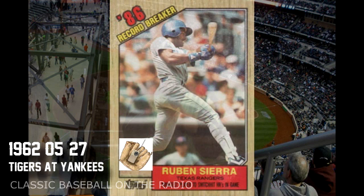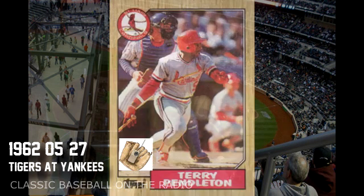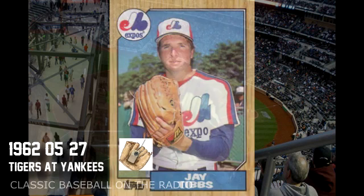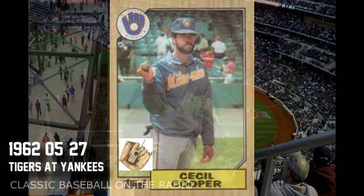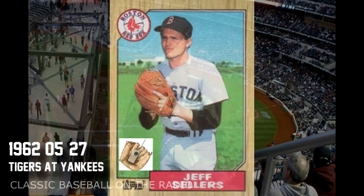Two out, here's Norm Cash. Singled in the first inning, walked in the fourth inning. Two out, nobody on. Detroit leads 1-0. Pitch to Cash is over. Curveball, strike 1. On deck, Rocky Colavito.